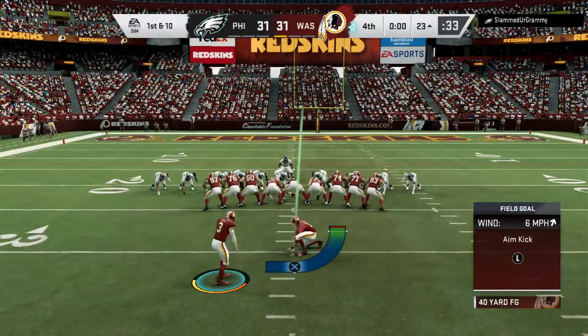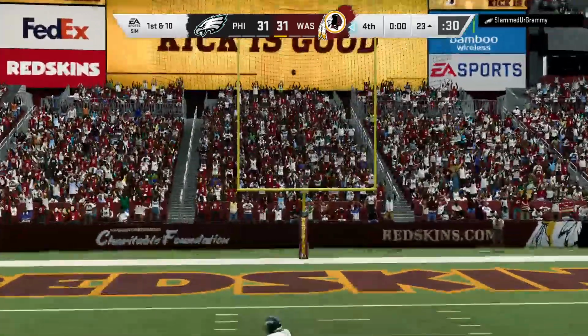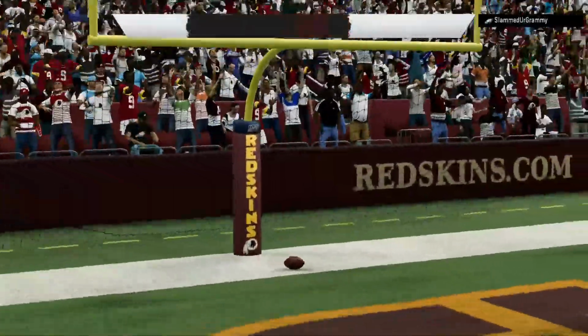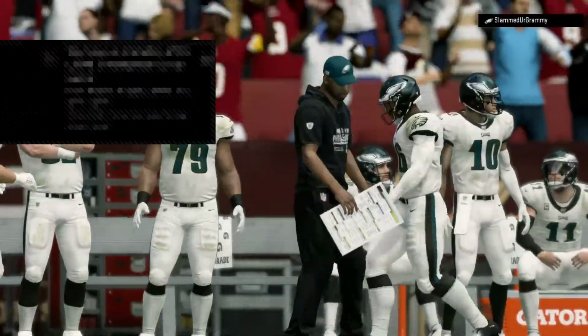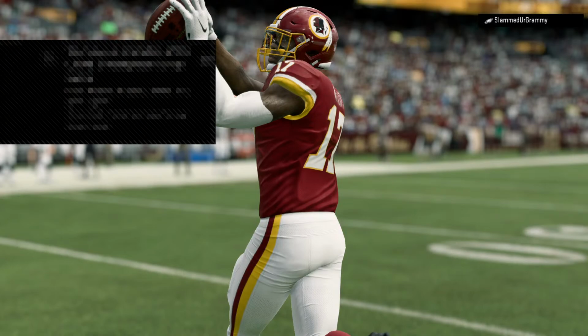Dustin Hopkins on for the field goal. A 40-yard attempt. And it's good. He got it. He missed his lone attempt earlier, but he connects when it matters most. And they'll be all smiles in Georgetown tonight as the Redskins have won it.